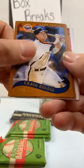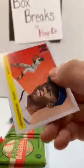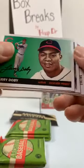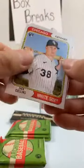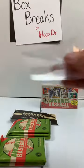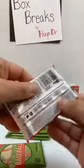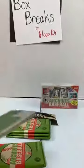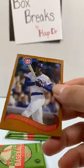Craig Biggio. I figure his son's card's in this set. That'd be neat to get both of them. Edgar Martinez. Another Hank Aaron. Larry Doby. Another Alvarez. Been a good night for Alvarez. Zach Collins rookie. And Thurman Munson. So we have only gotten one Kyle Lewis and one Lou Bob and one Lux. But we've got five or six Alvarezes. Recently pulled a Lou Bob redemption autograph card out of Chrome, so I have pulled some good stuff.